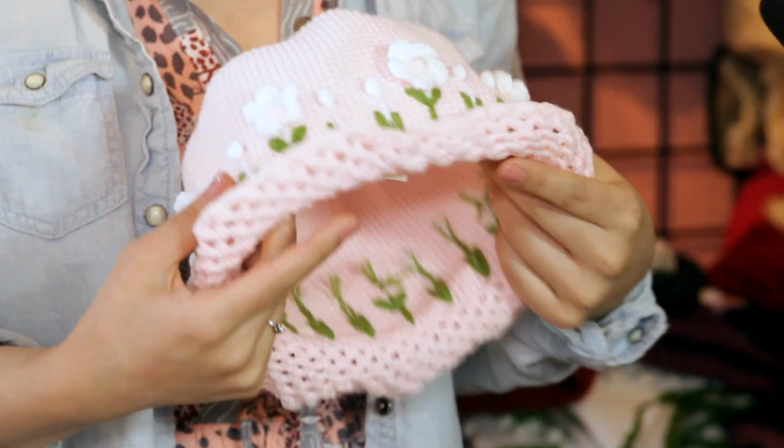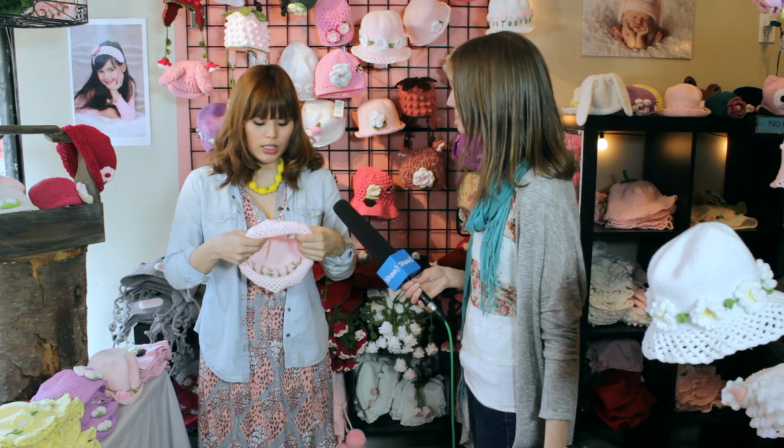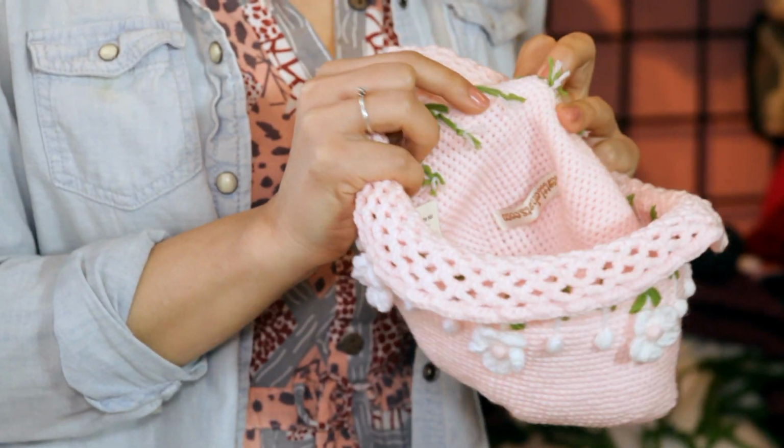My grandmother is my hero, and she's just the most wonderful lady ever. I mean, she's very outspoken. It's really funny. She's so super detailed. She's very meticulous about everything she does. This is my grandma's specialty hat. It's the flower garden. You can see that every stem and flower has been embroidered on.